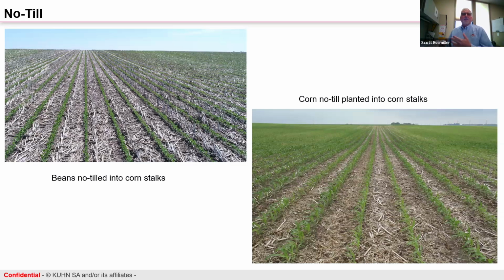So around 2005, Kuhn-Krause started looking into the market. It was getting to be a fairly established market, and it looked like it's something that's going to stay with us. But we went out and started looking at what can we do to make things better. And so we went out and we talked to growers and producers that were already strip tilling, and we listened to what they wanted and needed to have a better strip till unit out there. So we started developing something that took a lot of the concerns of the current equipment and we wanted to make a solution for that.